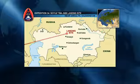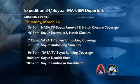The ground forces will be based in the city of Kustanai. As that Soyuz undocks, the recovery helicopters will lift off the ground and head out toward the landing zone. The deorbit burn for the Soyuz will actually take place at 10:04 p.m. Central Time. That'll be 9:04 a.m. the next morning in Kazakhstan. And then the actual landing will take place at 10:57 p.m. Central Time, or 9:57 a.m.